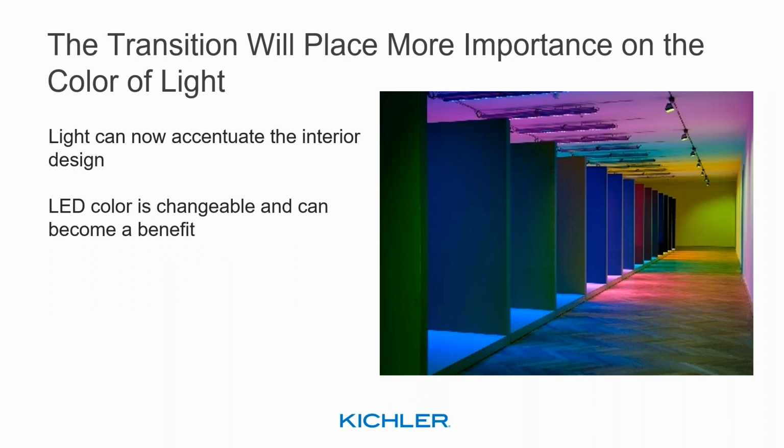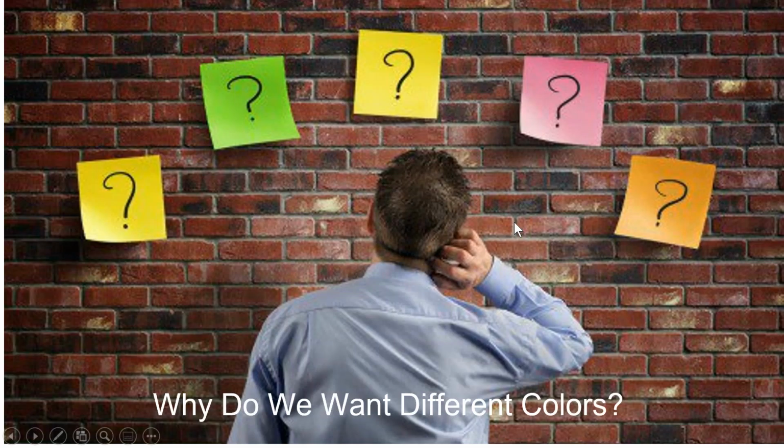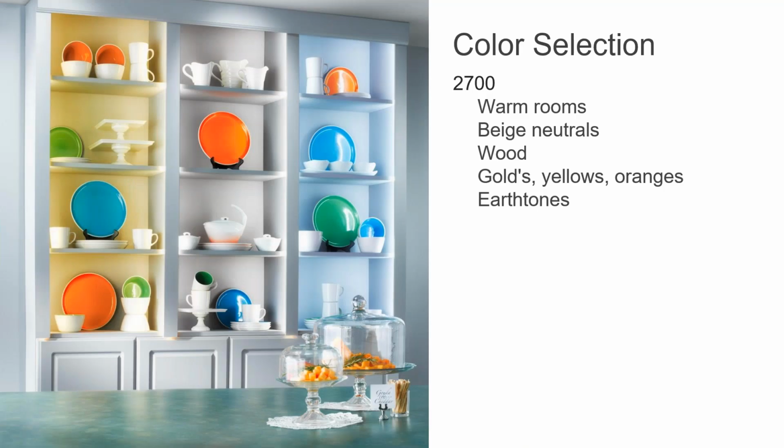Color of light is going to become more important. We now have the ability to select a color, and you're seeing selectable products. So you're probably all familiar with the Philips lamp and the selectability that comes with the app, but the KICHLER under cabinet, this particular piece can be switched between 2700 and 3000 with just the flip of a switch. But many people are asking, why do I want different colors? Well, different colors will actually maximize the colors that are in the space.